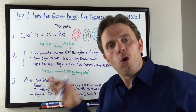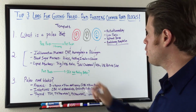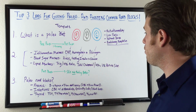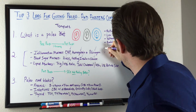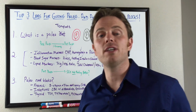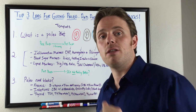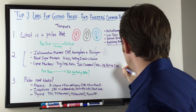Total cholesterol by itself is not that important when we look at inflammation markers like CRP and homocysteine and fibrinogen. If inflammation levels are low, but cholesterol's on the higher side, 250, 260, it may not necessarily be a bad thing, especially if we see something called LDL particle size.